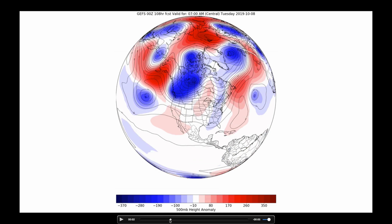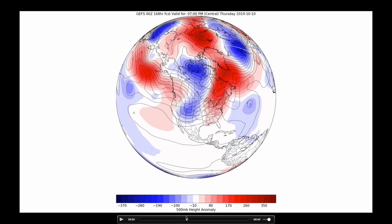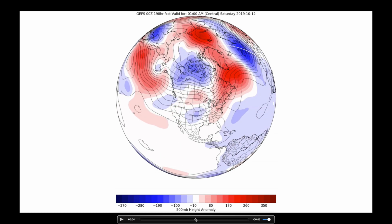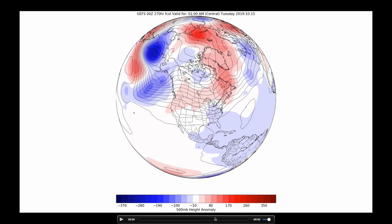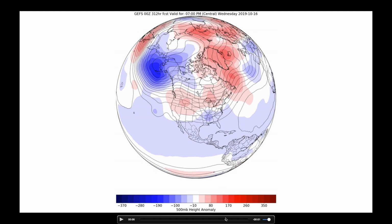So by the middle of next week, so this is Tuesday the 8th, getting into the 9th and 10th, this is what a lot of us will be watching. There is a sizable trough sweeping through the midsection of the United States, and this by next Friday will be bringing in a lot of cooler air, and that's going to feel great for a lot of us in the southern region. But after that, by mid-month, we are expecting things to calm down a bit.